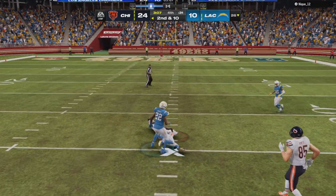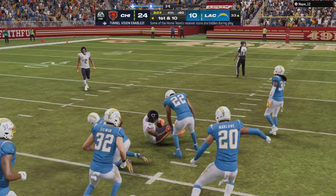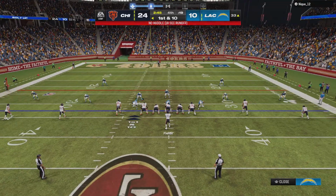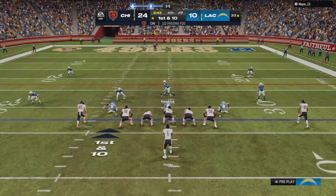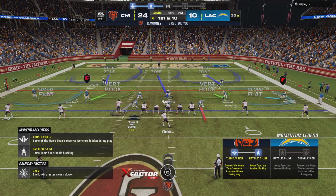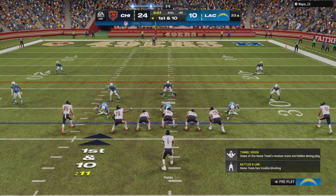That's going to be caught downfield by Mooney. A huge play there for Chicago. 41 yards. And the Bears first down. Ten at the 33-yard line.